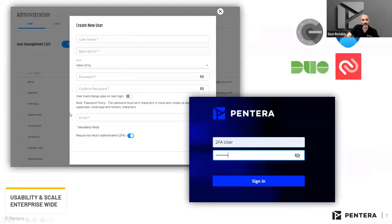This is how it looks in the Pentera interface. We create it from user management, and you can see that you can require it or not, depending on the organization and what you are trying to accomplish. So you can require or not two-factor authentication, which then, of course, leads toward the logon where you would implement or use it.